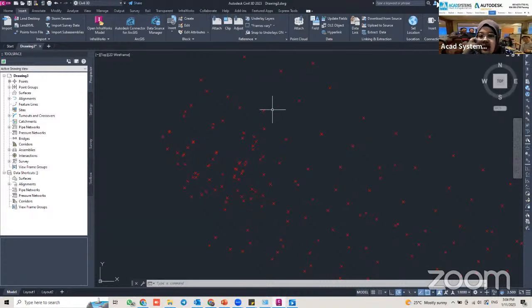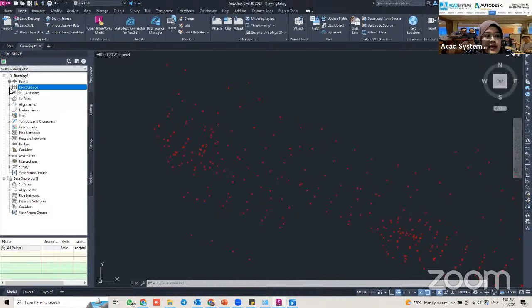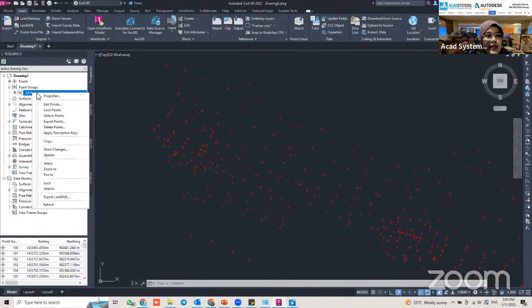Currently my point here has no label yet. To add a label, for example, if you want to know the exact elevation of the point here, the description, and so on, you have to go to this tool space here and go to this Prospector, and you can find there is the Point Groups there. Click the drop down here and click on All Points, right click and go to the Properties tab.